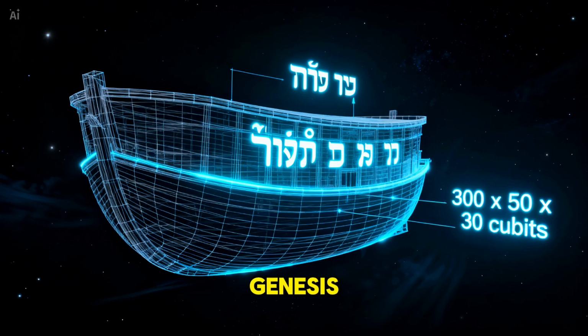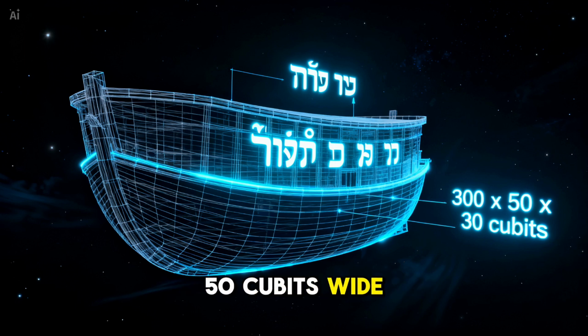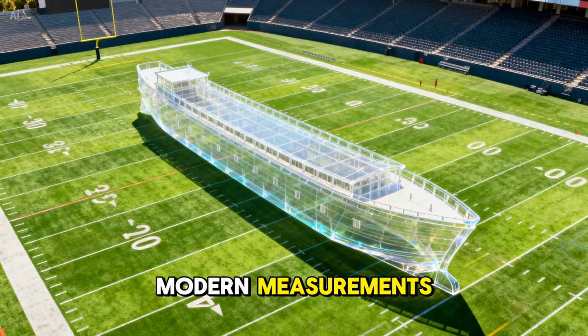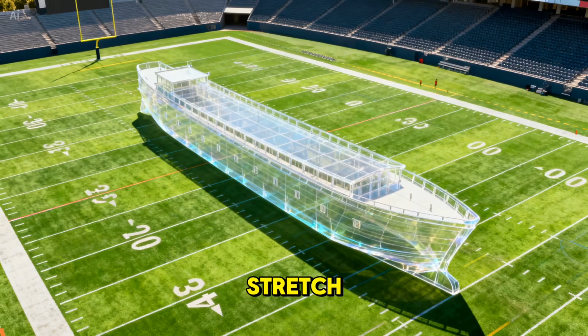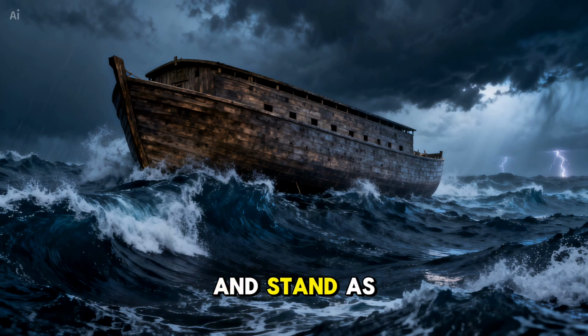According to Genesis, this structure was built with specific dimensions: 300 cubits long, 50 cubits wide, and 30 cubits high. When translated into modern measurements, this vessel would stretch 135 meters in length, nearly the size of a full American football field, and stand as tall as a 4-story building.